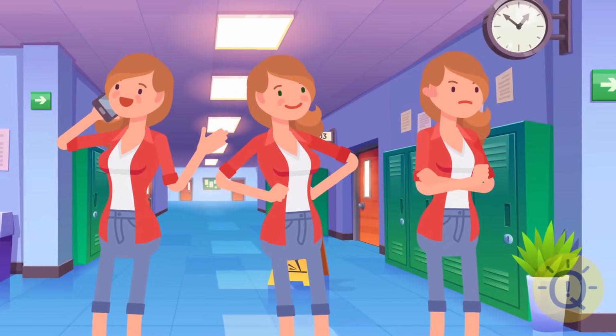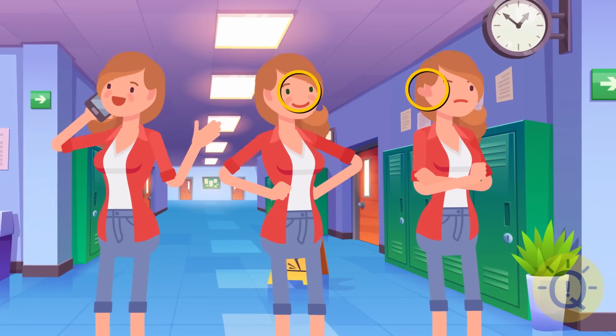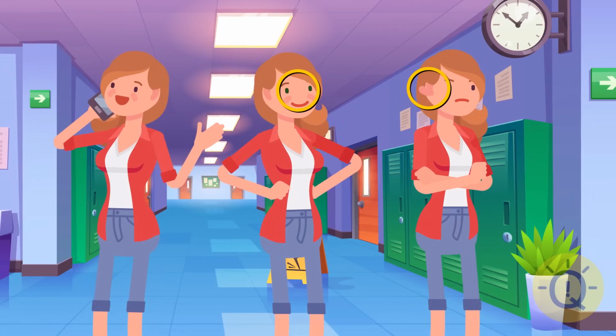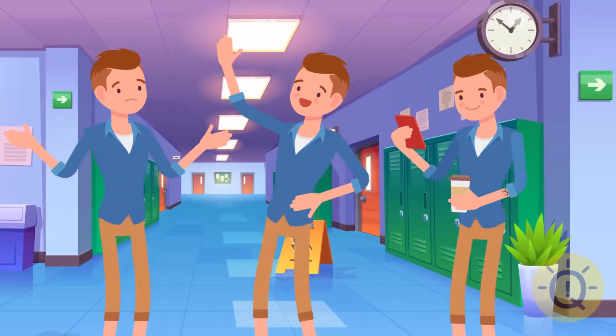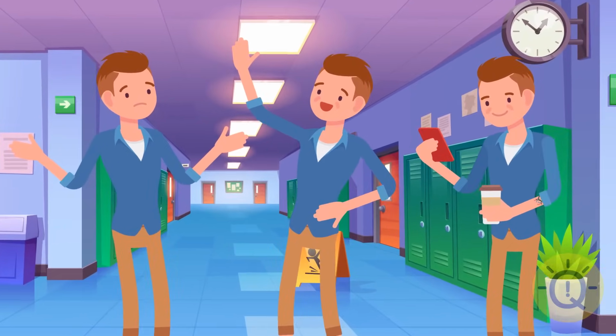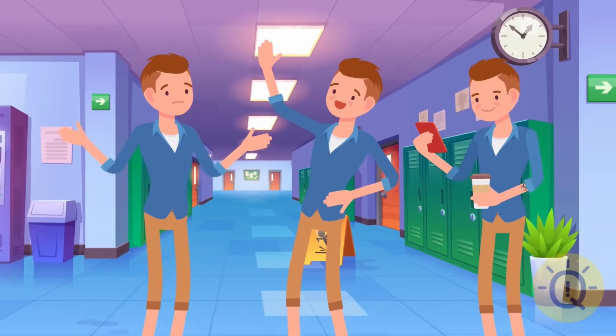Let's take a closer look at the second lady's eyes and the third lady's ears. These 2 individuals are definitely clones. What about these guys? Can you sort out all the clones?